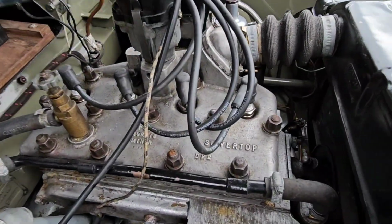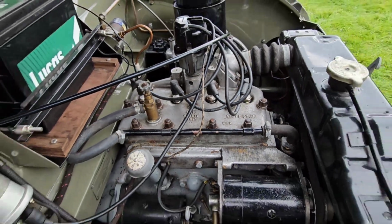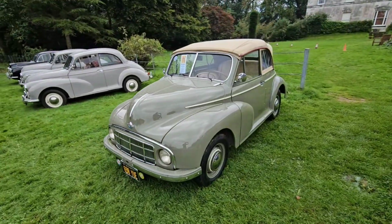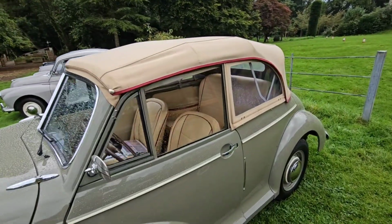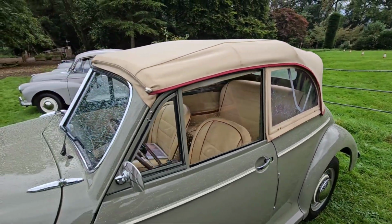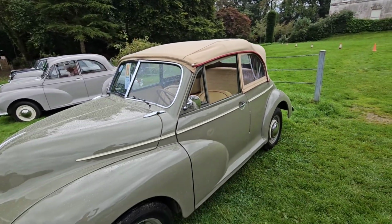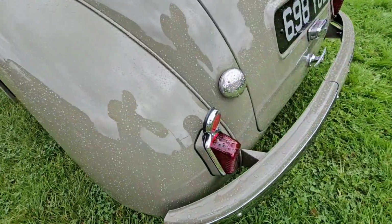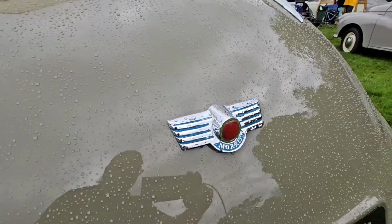This one's got some tasty period mods on it. It's got a special cylinder head, Denison was it, and twin SU carburetors, but they were a little staid in standard form. This one is a Tourer. The Tourers originally had these removable side screens in the back, so apart from the frame on the door window, it really is a full soft top, and lovely details on these earlier cars as well. If we look at the rear lights and this little reflector here, absolutely beautiful.